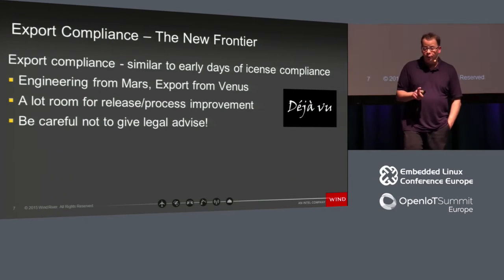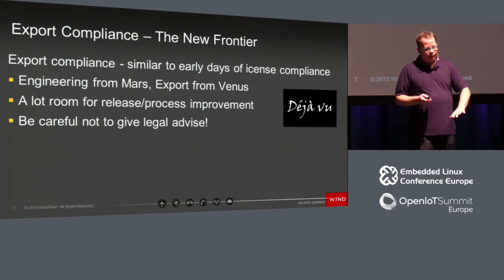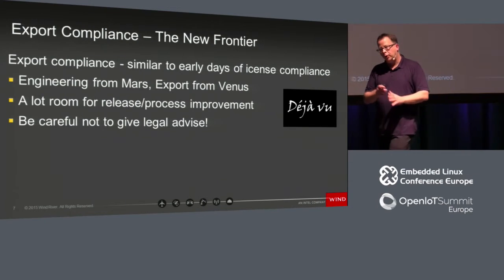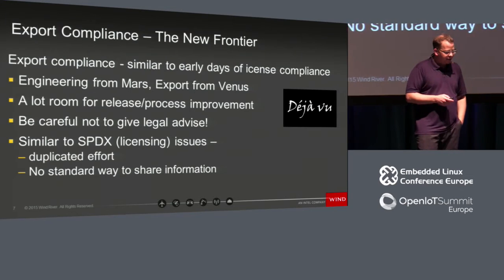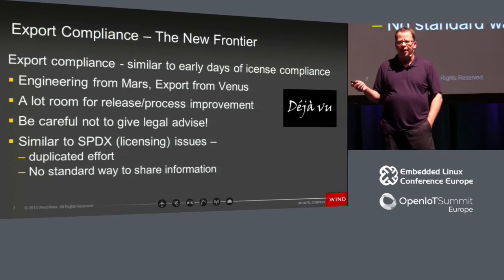Again, I have to say this over and over again. Whenever we're dealing with export topics, and if we ever define something as export compliance, just like we have to avoid giving legal advice, we have to avoid giving export classification advice. I don't know how many people here are familiar with SPDX?